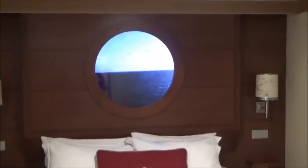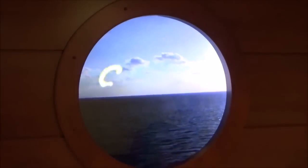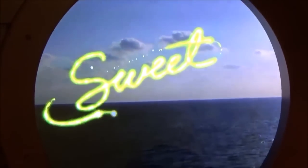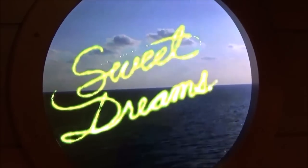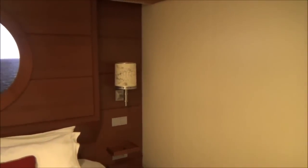And this one comes with one of those animated portholes. So let's see what comes across here. Sweet dreams. And we got this little bag. And so that's the room tour.